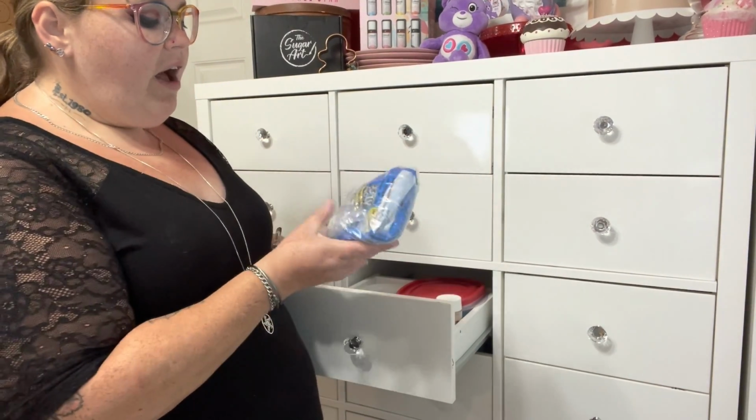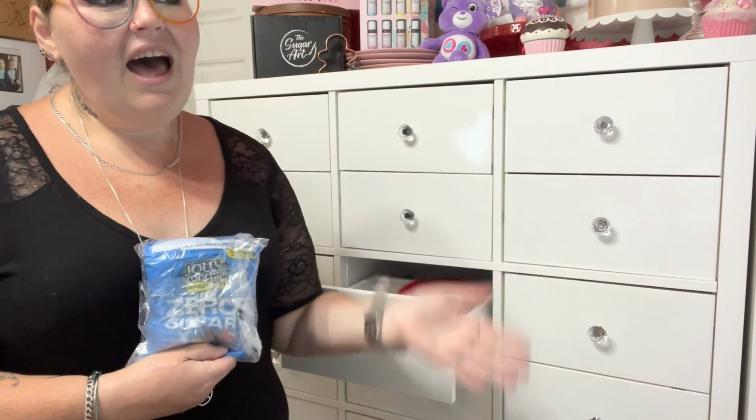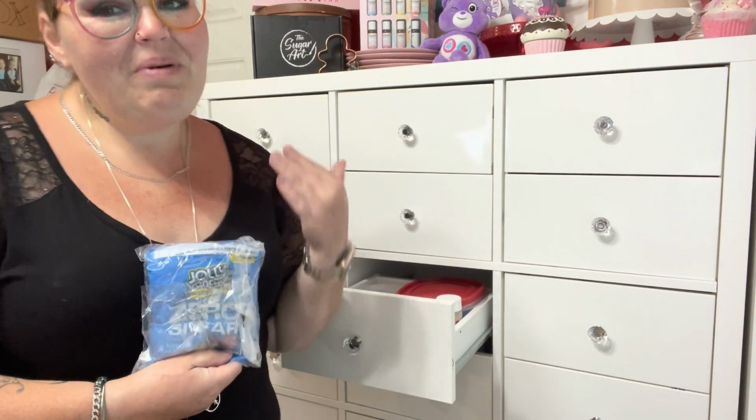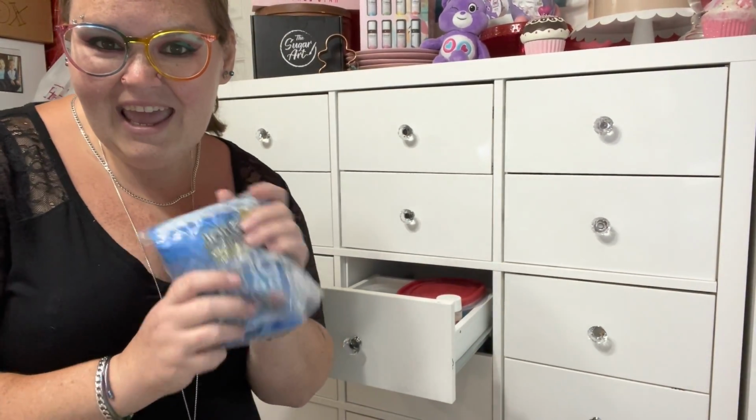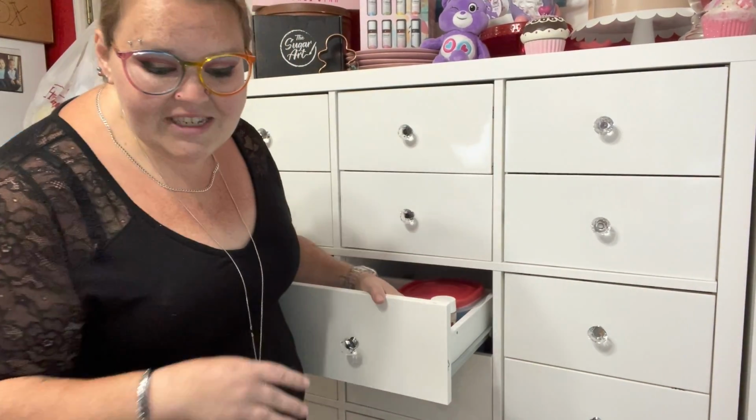And then here I also have zero sugar Jolly Ranchers because I saw a TikTok I wanted to do, but again, I still have not done that, and I want to try to do some things with these. So they're just sitting in there waiting to be used.